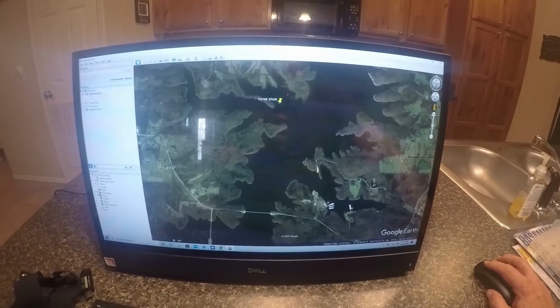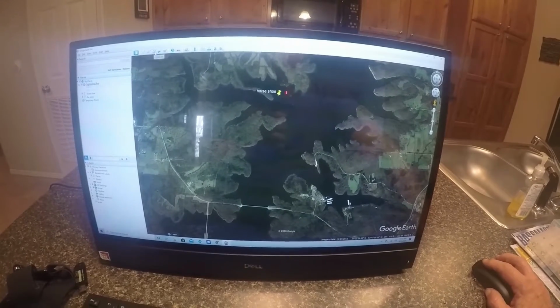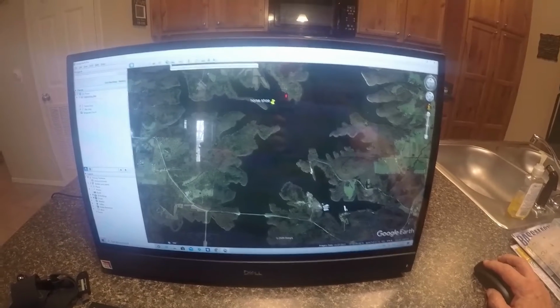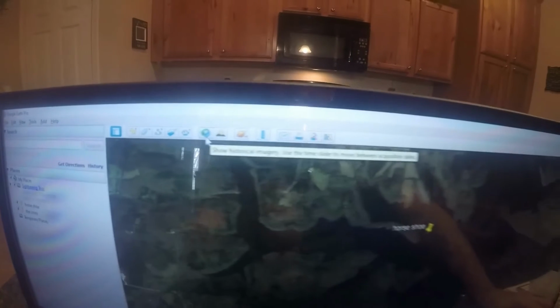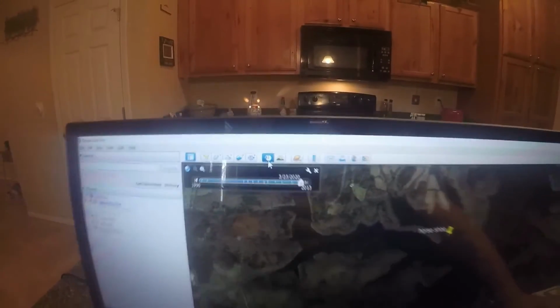But you get to the taskbar up here at the top, and I believe it's this one right here. Earth and Sky, no, there it is. I'm going to try to get it as close so you can see it. See this icon right there? Show historical imagery. You click on that, and that gives you that little time bar.